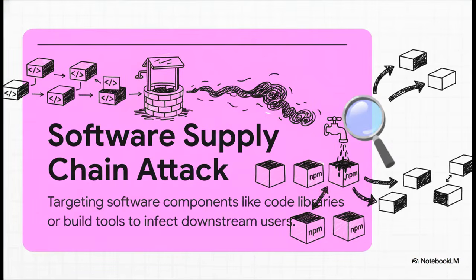Okay, so what exactly are we dealing with here? Let's just quickly define a software supply chain attack. Basically, it's a strategy that targets the components of your software, the libraries, the build tools, not the final product itself. Think of it like poisoning the well, not just the cup of water you draw from it.